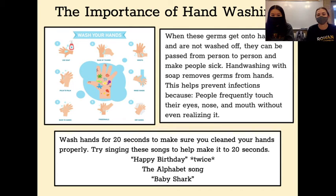So make sure to wash your hands for 20 seconds to make sure that you clean your hands properly. Try singing these songs to make it to 20 seconds. So Happy Birthday, sing it twice, or the alphabet song, or even Baby Shark will bring you to that 20-second mark.